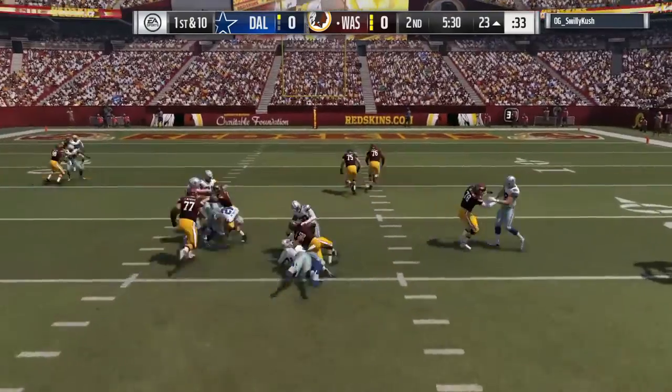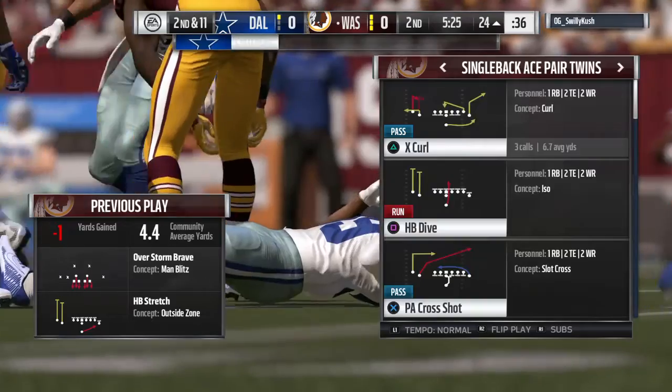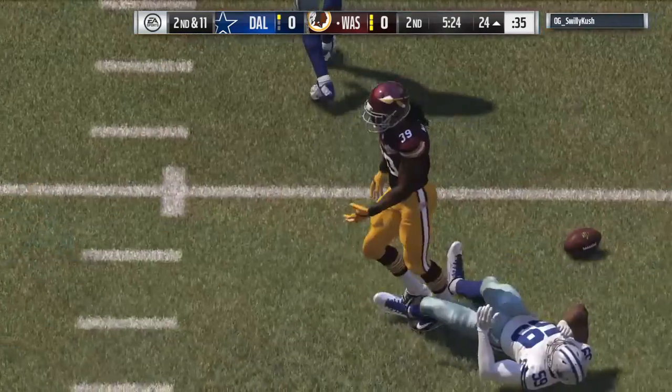And they'll go with the ground attack here. And he's going to be met at the line of scrimmage and taken down. That's going to go as a loss of a yard, and it'll be 2nd down.